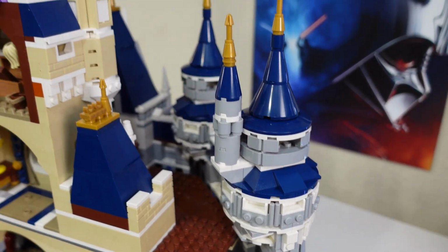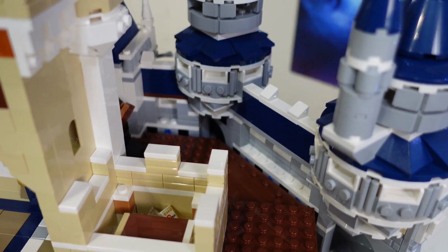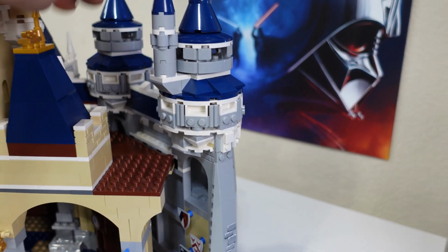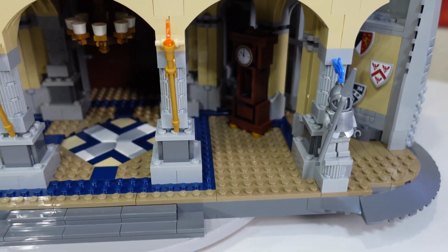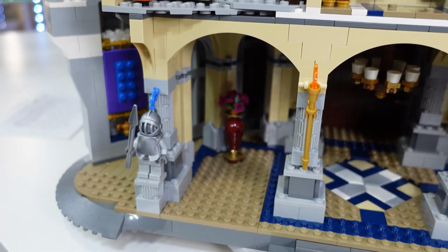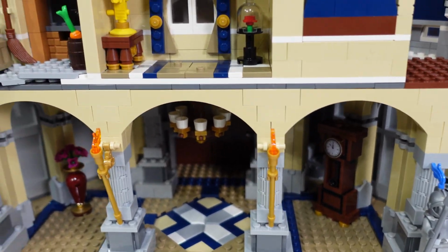Coming around to the back is where it gets pretty interesting. This cover does pop off and it reveals a little hidden thing in there. Probably a reference to Sleeping Beauty or some movie. I'm not very fluent in Disney. There are some armor plates on the wall with a knight. I believe that's a clock to Sleeping Beauty. Not entirely sure. We do have some Easter eggs for Aladdin down here at the bottom and another knight, along with these really cool fire gauntlets coming off the wall.